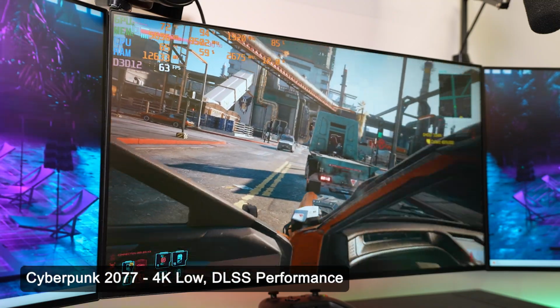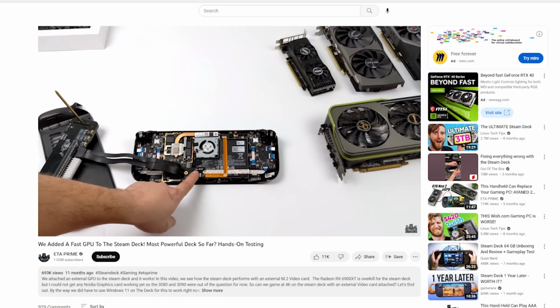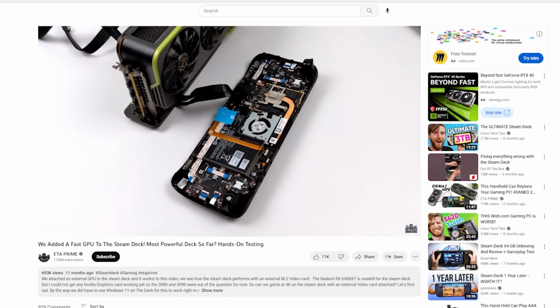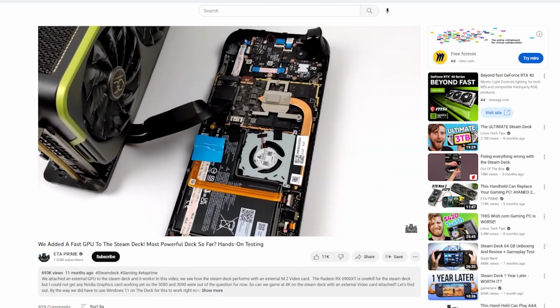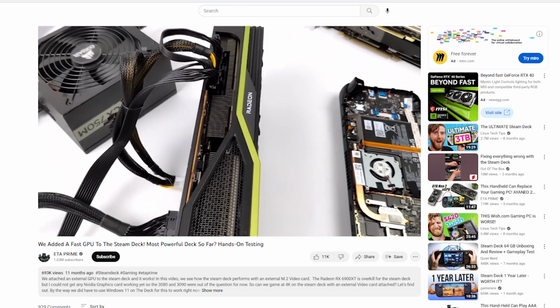Now, I have seen some videos online of people connecting an external GPU to a Steam Deck through very tedious workarounds, like they have to buy an M.2 to PCI Express adapter and then do this weird MacGyvering connection to a GPU. It's a total royal mess. It's tedious. You have to spend extra money. Who has time for that? Whereas the Neo 2 can just do it natively out of the box.